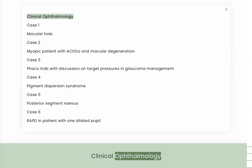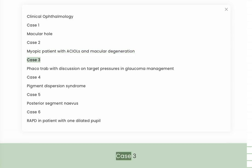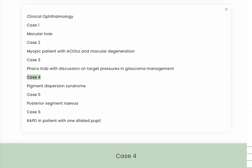Clinical ophthalmology. Case 1. Macular hole. Case 2. Myopic patient with ACLs and macular degeneration. Case 3. Phaco trap with discussion on target pressures and glaucoma management. Case 4. Pigment dispersion syndrome. Case 5. Posterior segment nevus. Case 6. RAPD in patient with one dilated pupil.